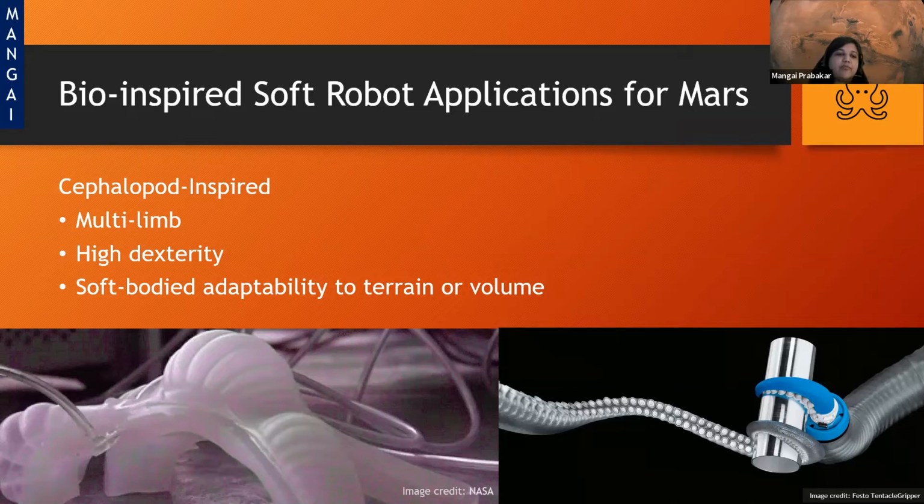And the soft-bodied ability allows it to adapt to whatever volume, or it can climb along the surface walls of a cave. And so out of all of these designs, I think the octopus or cephalopod design is the most advantageous, but we will also go through the other designs. Next slide, please.